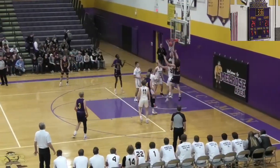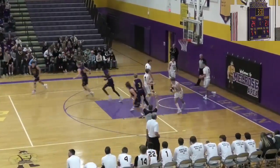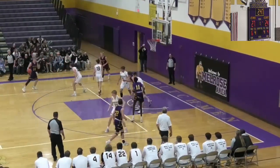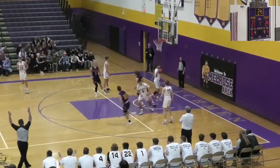Rui is open. Missed it, though. Tipped out. Orbach had it. Engelmeyer for three. It's good! Rosenberger to Orbach. Connor Anderson on the bench with three fouls. Orbach is going to shoot a three. It's going to be good!